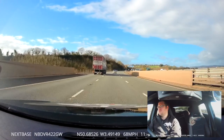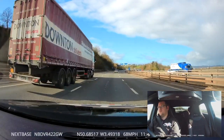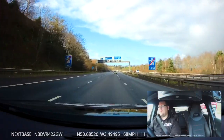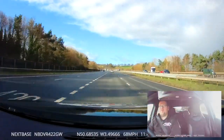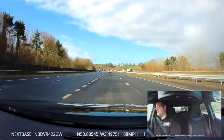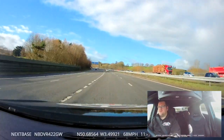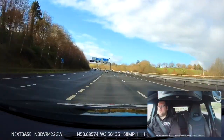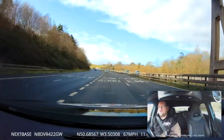So I've checked my mirrors, and I know it's safe to move over if I do need to. I would expect the lorry to have already signalled by now, so I'm not looking for him to overtake. So we're staying in this lane here as we go around. The lorry actually did move out behind me, so it was good that I was keeping an eye on that in case he did it in front of me. Looking ahead, cars are starting to slow down in this lane here, so I'm planning on moving over into that outside lane.